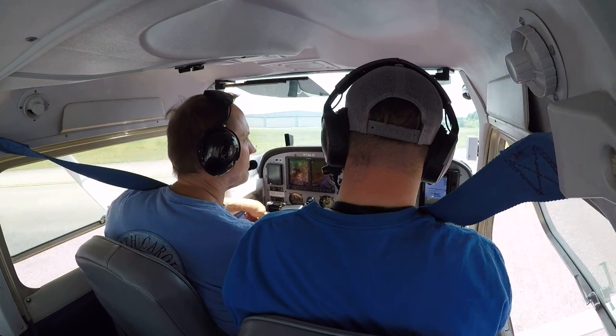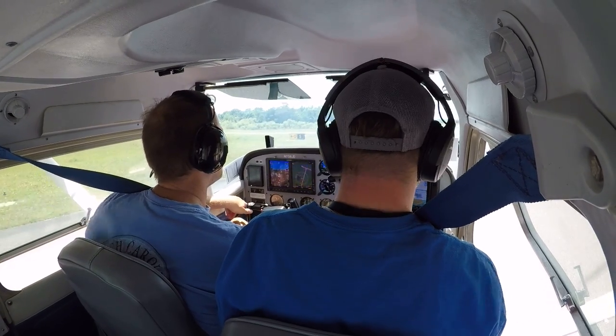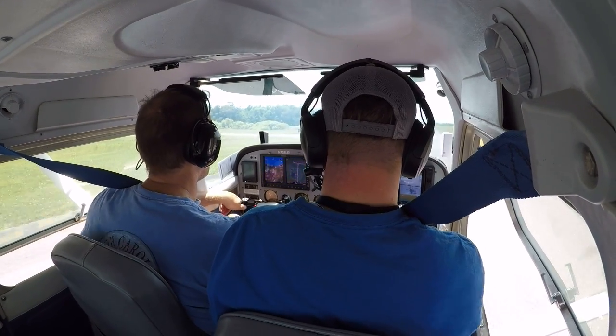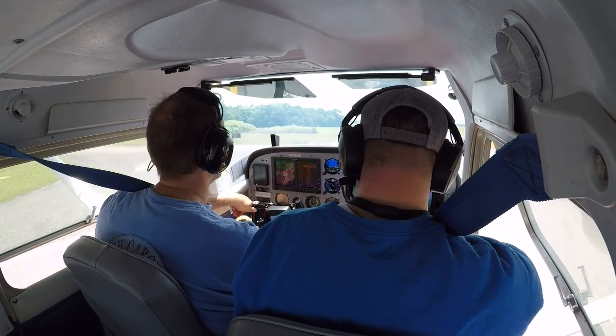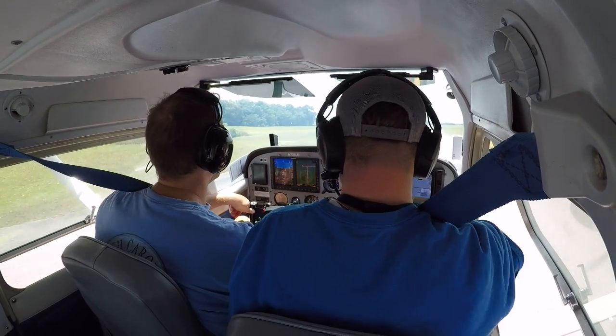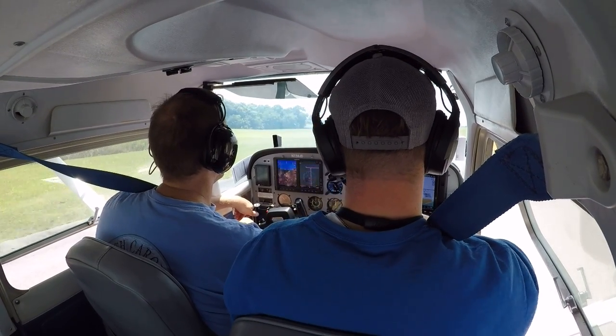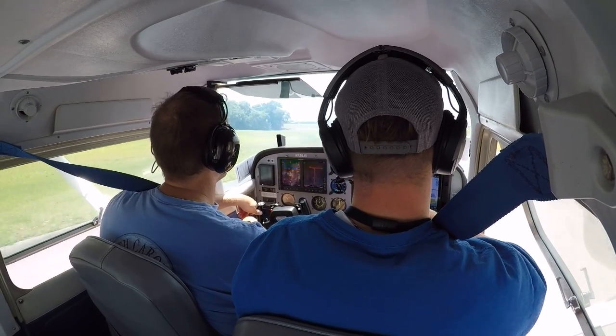Yeah, I'm looking at it. You see this precip right here, just south of us, forming. Well, it's just Florida weather. Yep. That's how it goes. I actually need to put my sunglasses on here.